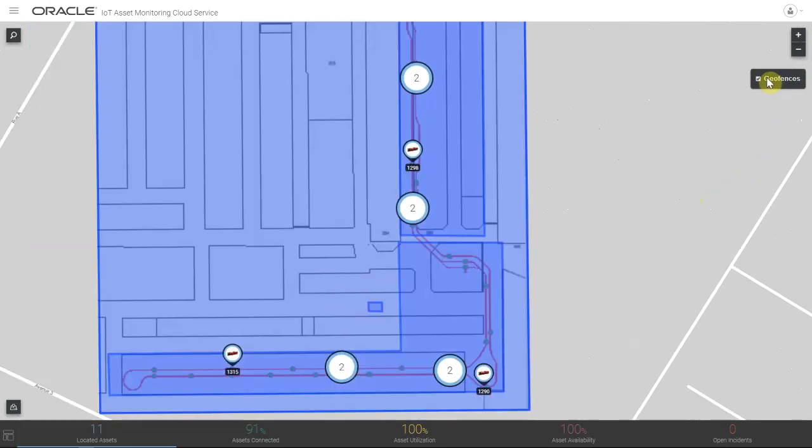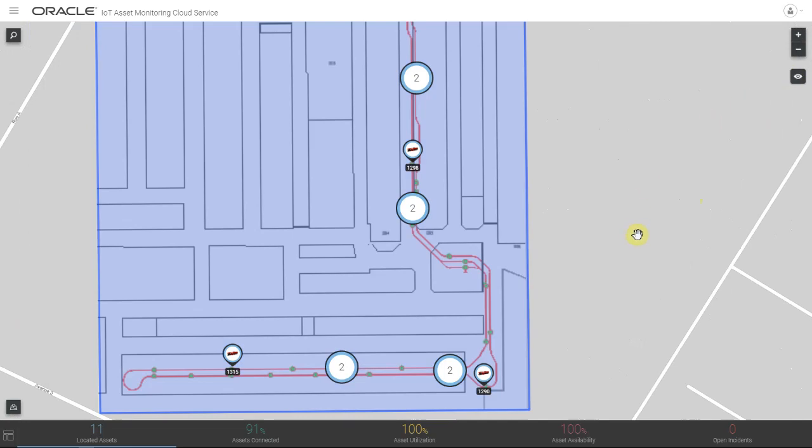Let's remove the geofences to have a clearer view. So for each of our AGVs, we have their instant location and real-time movement being identified.